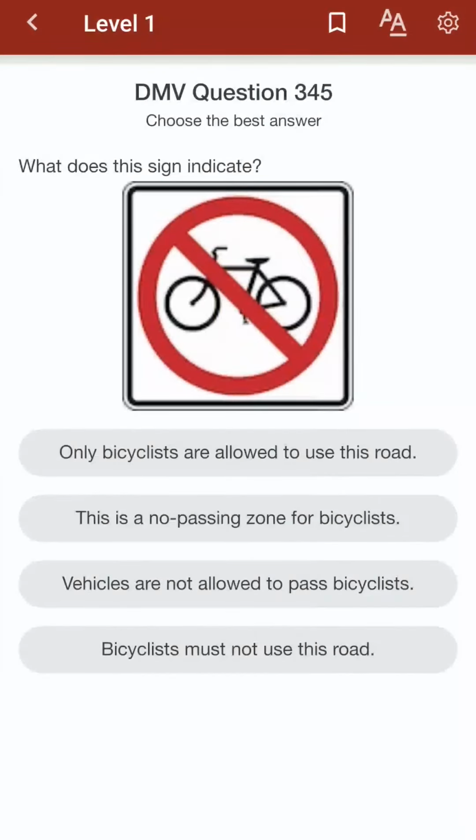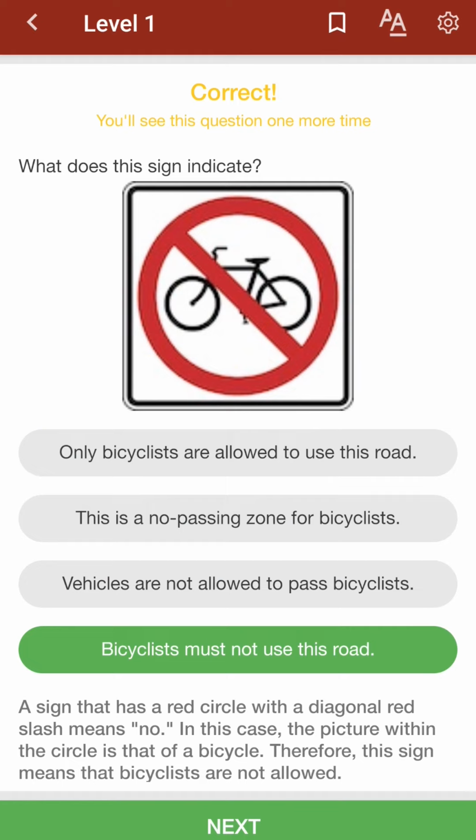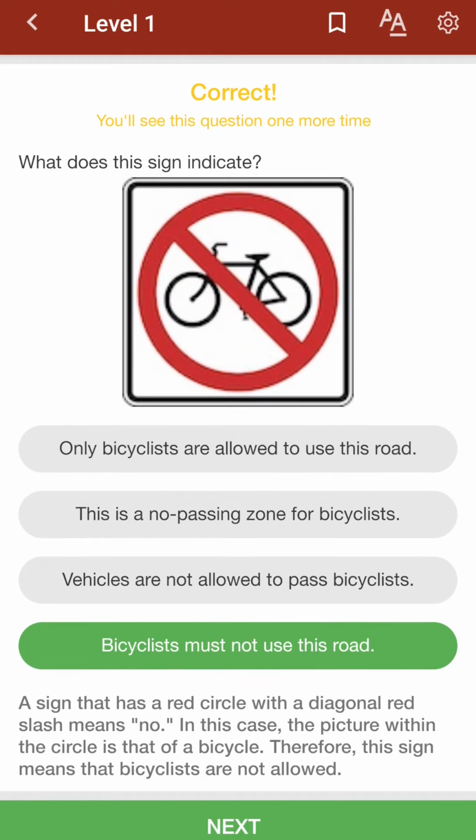Question 345. What does this sign indicate? Answers. A. Only bicyclists are allowed to use this road. B. This is a no-passing zone for bicyclists. C. Vehicles are not allowed to pass bicyclists. D. Bicyclists must not use this road. The correct answer is D. Explanation. A sign that has a red circle with a diagonal red slash means no. In this case, the picture within the circle is that of a bicycle. Therefore, this sign means that bicyclists are not allowed.